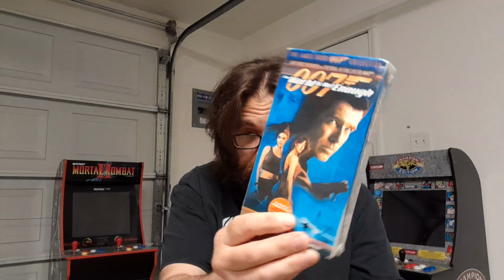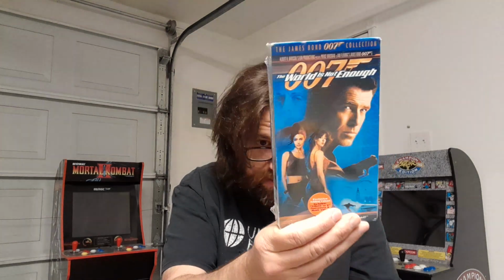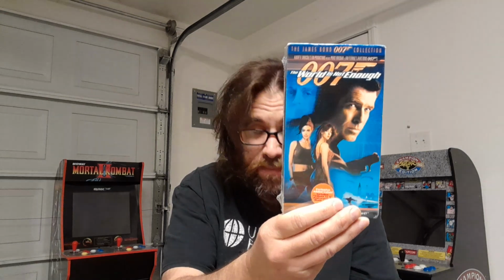Here's a sealed copy of The World Is Not Enough, which I have, but I didn't have a sealed copy. That's pretty cool. Pierce Brosnan's third movie. I think it came out in 1999, directed by Michael Apted. A pretty cool movie. Probably one of my least favorite Bond movies, but I still like it a lot.